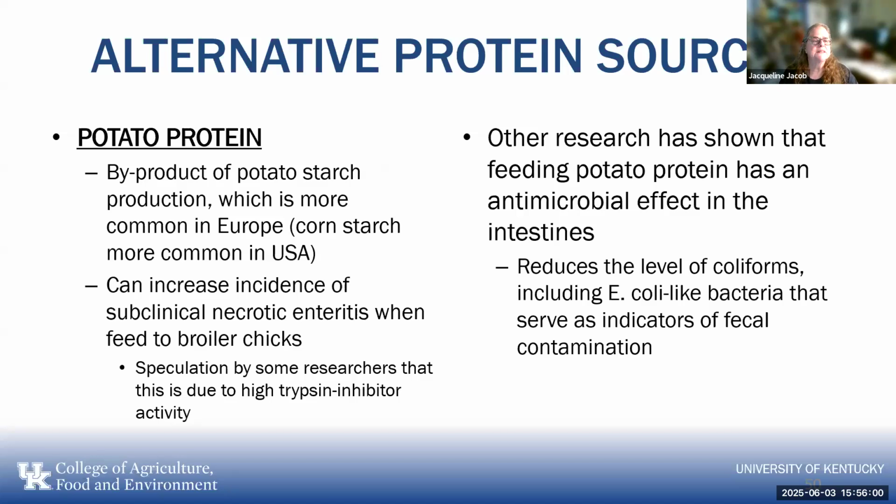Alternative protein sources are potato proteins. They're a byproduct of potato starch production, which is more common in Europe. Cornstarch is more common here in the US. It can increase the incidence of subclinical necrotic enteritis when fed to broiler chicks. The speculation has been that it's due to a high trypsin inhibitor activity. I don't think that's ever been proven.